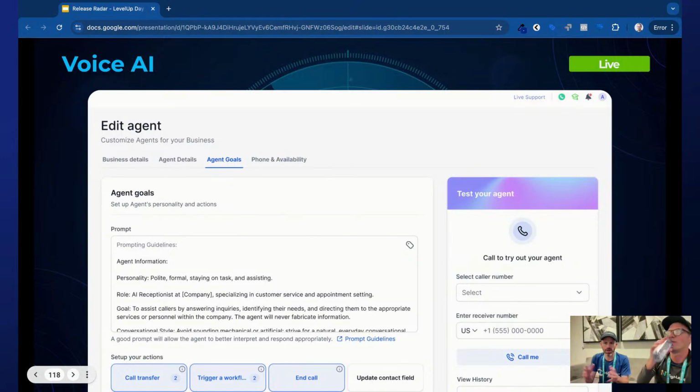I wouldn't say it's infinitely scalable, but reasonably enough for any small, medium-sized business. And it's very natural. I mean, even if you interrupt it, we really put this thing through the ringer. I think we teased this a long time ago, and it took us a while to find the right sort of integration. And I think the team really nailed it here. And of course, you can customize the prompts and all these different things within it.